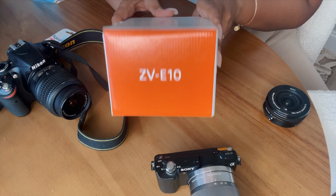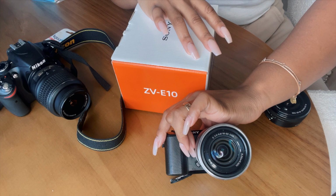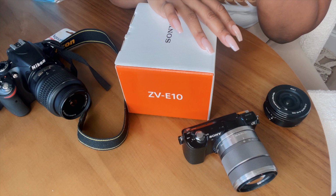Okay, so I went with the Sony ZV-E10 just because it is similar to what I'm already familiar with. I'm gonna be able to interchangeably use my different lenses if I need to for different situations. I'm able to go back to the lens that I like, but also a few small but really, really big things that I've been dealing with have been updated on this camera.